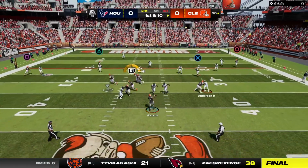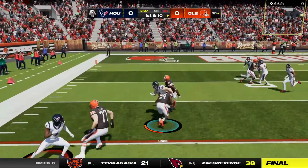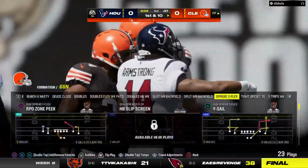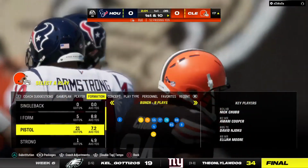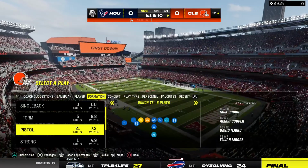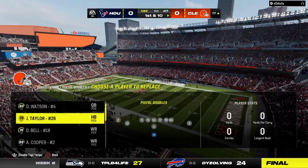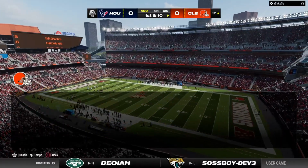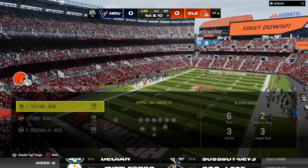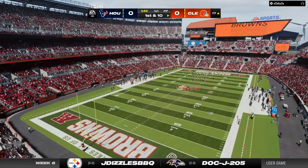On 1st and 10, Watson. They set up the screen to Chubb. He'll get it inside the 20 and all the way down to the 17-yard line. It's a pickup of 12. Second play in a row with a 12-yard gain. And when you're throwing the ball downfield really well like they have been on this drive, it's really a nice time to work one of the screen plays in. One of my favorite play callers in the game has always told me he starts every game with 10 to 12 screens because if he starts feeling the pressure from the defense, he uses their aggressiveness against them.